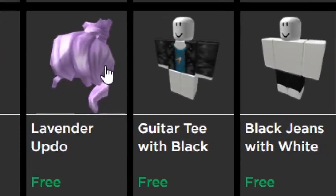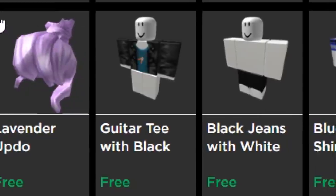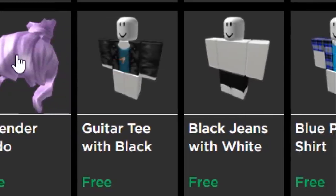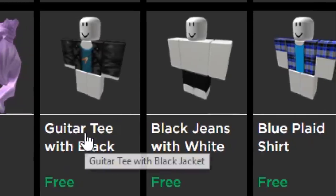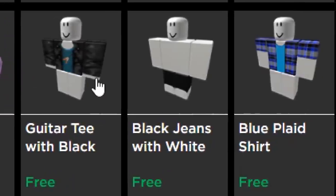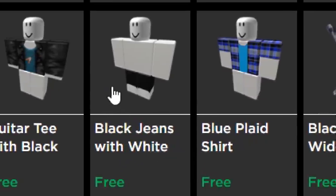We got the lavender updo, which is a nice retexture of the classic pink ice cream on your head. Now you have purple ice cream on your head, lavender flavored ice cream. Does that exist? I'm sure it does. We got the guitar tee with black leather jacket. You know, that's cool. You got the black jeans with white shoes for styling on your haters, right?